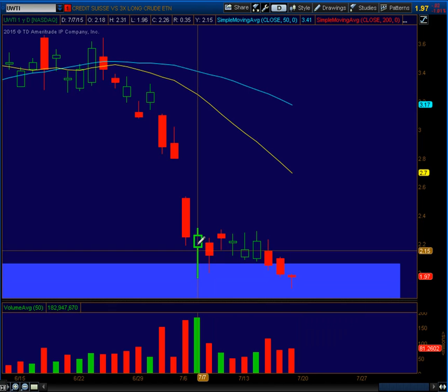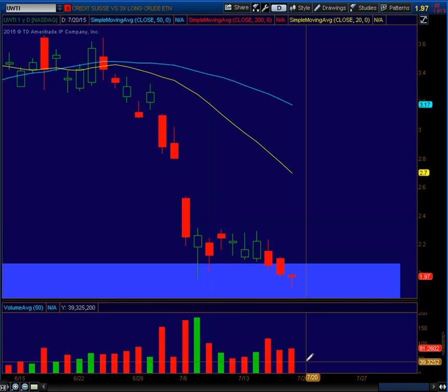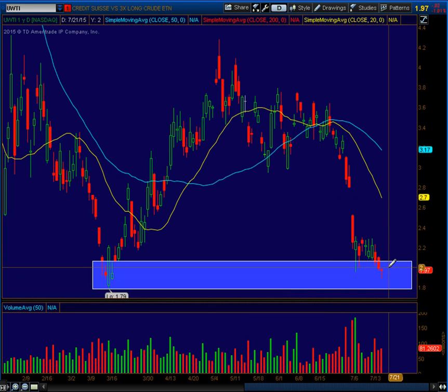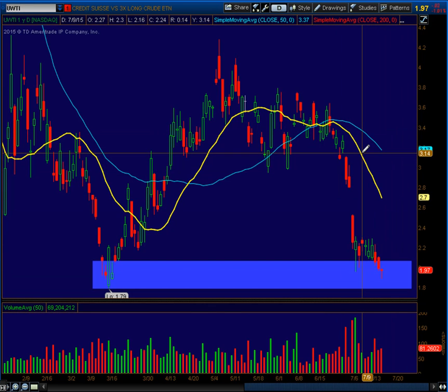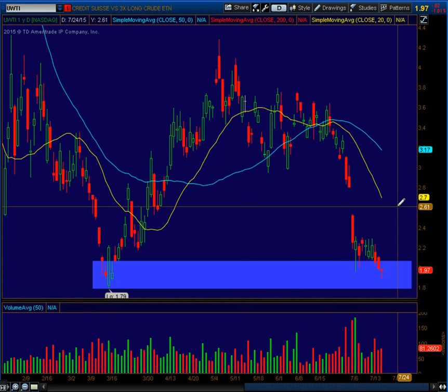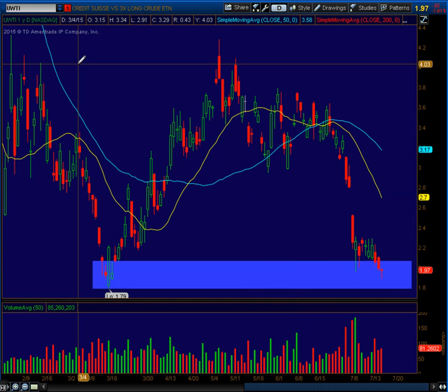Had somewhat of a hammer in here, never had a follow through, but let's see what the crude oil does today. We could see possibly a bounce out of here to the upside, but the trend is down. I want to see more confirmation, and that is what I go over, exactly how to tackle these kinds of trades so that you don't get slaughtered every single time you are in the trade and getting killed.